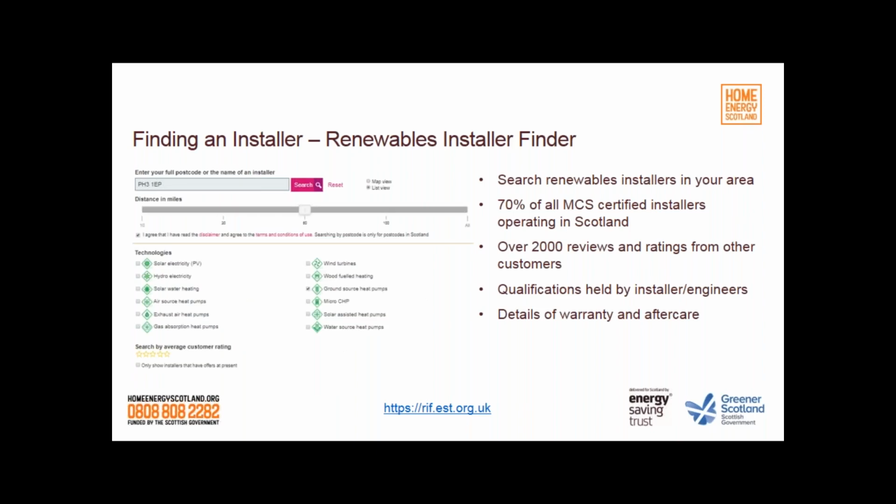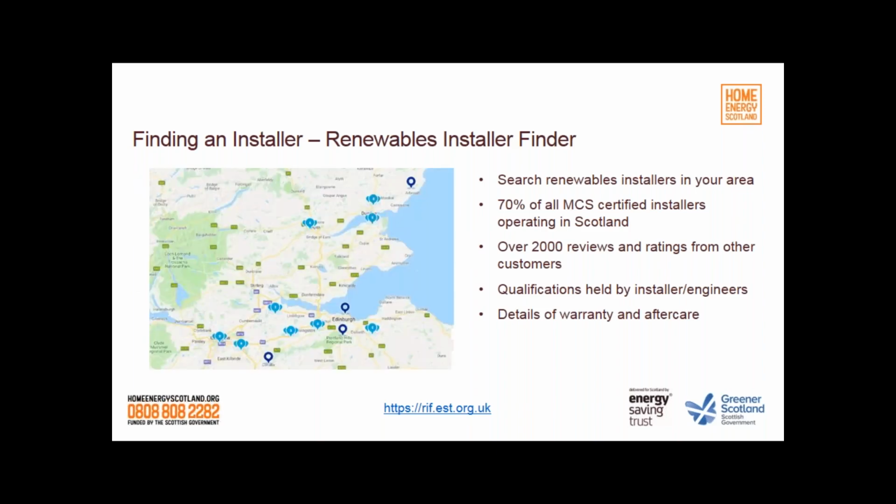The tool is useful as it allows you to search using your postcode. You can highlight the technologies you're interested in and then browse the different installers in either a list view or a map view. You can then click on the installer, which will take you to their profile, which contains information including ratings and reviews from householders. So this really stands out from other websites. It also highlights things like if they offer any special offers at that time, or qualifications held by the company itself and the engineers, and details of any warranties or aftercare offered as part of that installation.